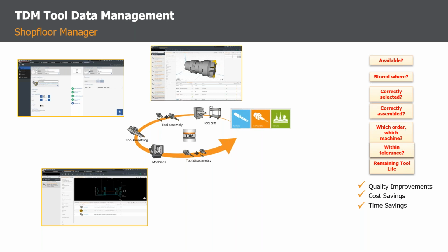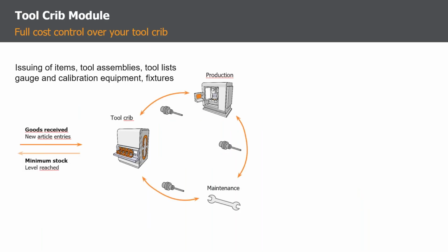So now let's zoom in a little bit closer into the tool crib area, which is the overall theme for today. The TDM ToolCrib module manages items, manages tool assemblies, and gauges and fixtures. And all that is being managed with stock locations and quantities. So you can issue items, gauges, fixtures, and assemblies, but you can also issue entire lists. So you have an entire bill of material or an entire job sheet, you push a button, and you can issue everything for that job. And of course, it can be connected to an ERP system, or actually to the TDM order module to make sure everything will be reordered as soon as you hit a reorder limit or level.